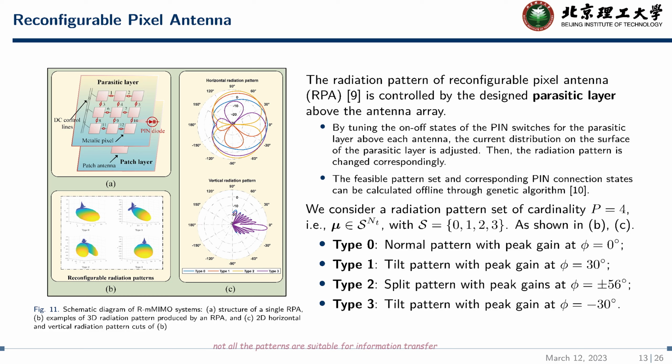However, not all the patterns are suitable for information transfer. Some offline genetic algorithms can be utilized to customize suitable pin connections, so that the desired steering angles can be customized. This helps to remove the unsuitable patterns to only keep the desired patterns that can be used. We consider a reconfigurable pattern set S with 4 types of patterns, as listed in Type 0 to Type 3 in Figure 11b, and the 2D horizontal and vertical cuts of them are depicted in Figure 11c.